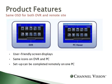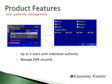So why do you care about these features? Well, that means if you're logging in from the DVR right there or you're remoting into your customer's computer, you don't have to learn a different format. It's going to look just the same.